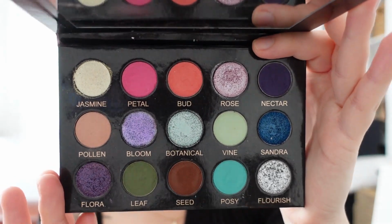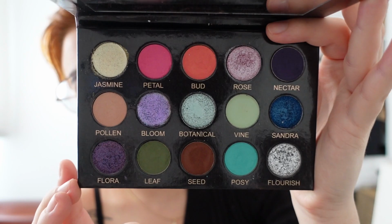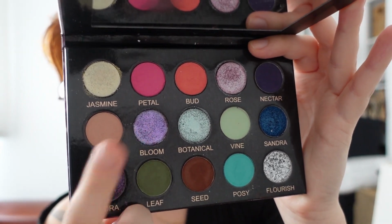We're going to be using a random number generator, and I'm going to be picking one shadow from each palette. Before we pick out the shades, I'm just going to show you what each palette looks like. This right here is the Sandra Rose mini palette. We have a lovely array of shades, lots of brights, some neutrals, and this beautiful multi-chrome bloom. I absolutely adore this shade.